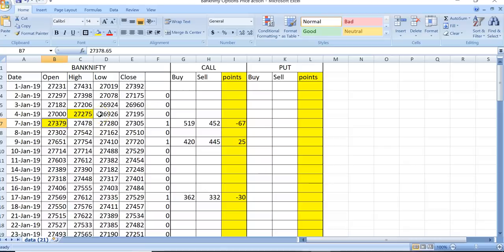I'm seeing the spot price, because you know that whenever we're trading in options, we always have to look into the spot price. So you can see that our open price of 27,379 is greater than the previous day high. So that is the reason we will take the nearest in the money, which will be 27,300, and then we just have to buy the option. The option buy value was 519, and you can see that the market has gone till 27,478. So our option also had gone till 648.